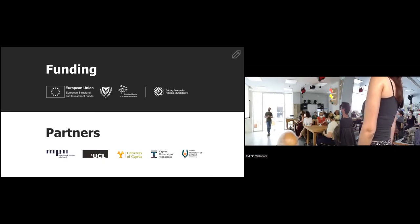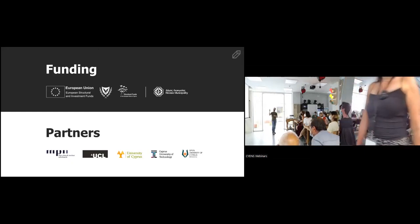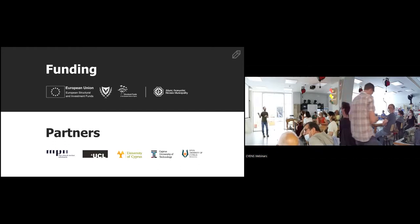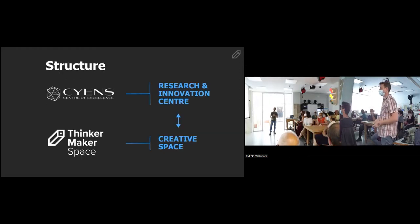Right, so the Thinker Makerspace is funded by the European Union, the Nicosia Municipality, the Cyprus government, and the structural funds from the EU, in partnership with all of the state universities of Cyprus and Max Planck Institute and UCL. In a way, we're partnering. Right, our structure, we belong to what is called the Science Center of Excellence. It's a research and innovation center. And we're sort of a semi-independent entity inside the Science, the Thinker Makerspace.